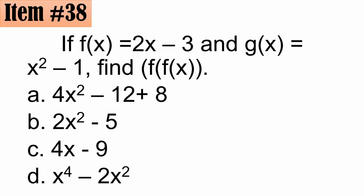38. If f of x equals 2x minus 3 and g of x equals x squared minus 1, find f of f of x. Saan po dyan yung sagot ninyo sa apat? Okay, 4x minus 9 daw. Ano nga bang ibig sabihin ng f of f of x?